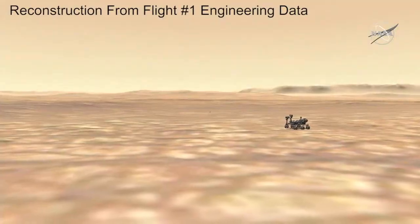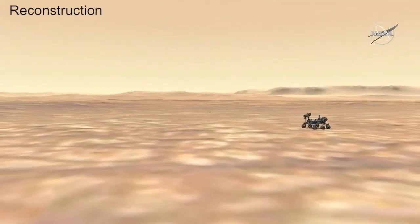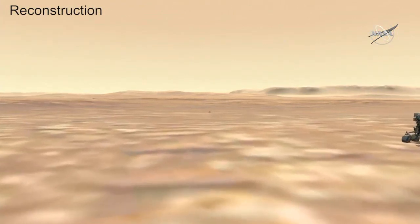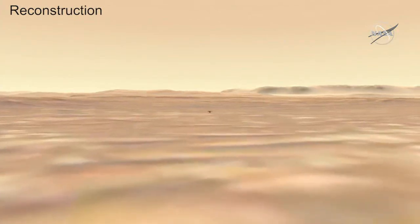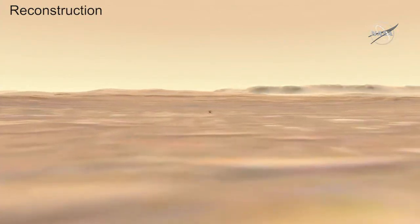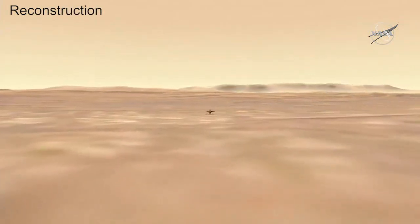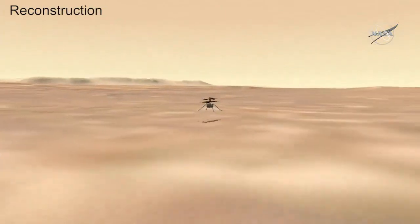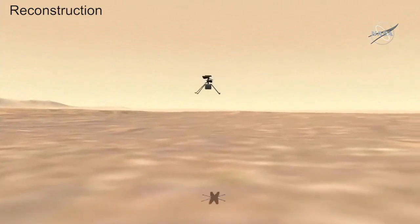We've taken that engineering data and animated the flight accordingly. And what that allows us to do is look at the flight in a different way, for example, from different angles, up close, and see the small motions of the vehicle. And what you will see here is that it's just really, really steady. Just a beautiful flight.